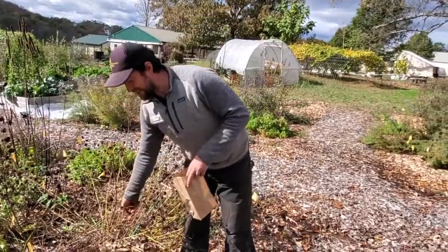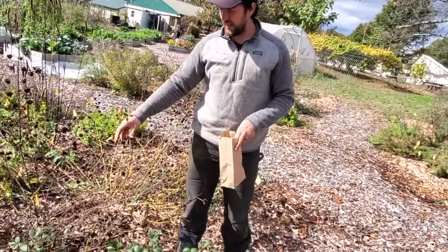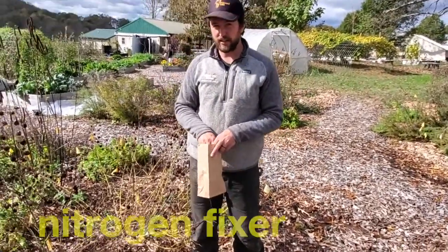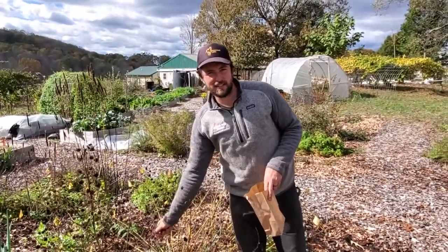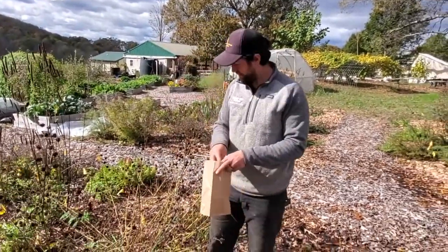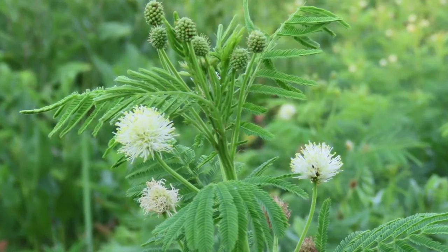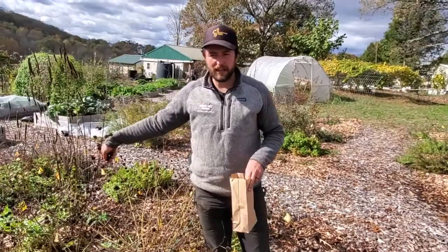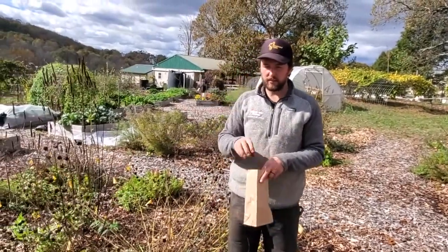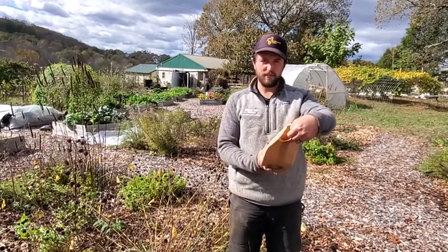So if you guessed fertilizer, you're right. That's because the bundleflower is what's called a nitrogen fixer. It pulls nitrogen from the air and puts it into the soil to feed the plants around it. So this is a really important plant. It's also very beautiful. It's got pretty lacy foliage, and it has really cool white, kind of fluffy looking flowers, like a cotton ball type flower. So that's a nice bit of seed for us to save.